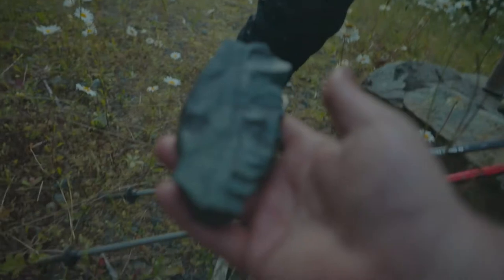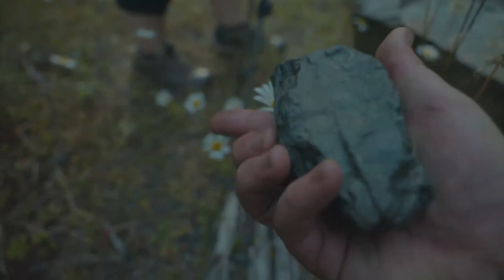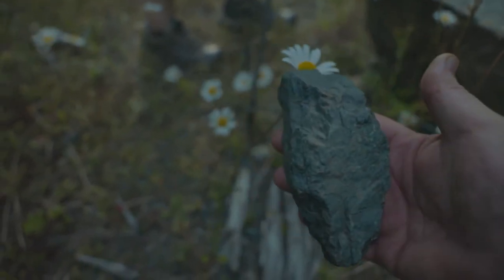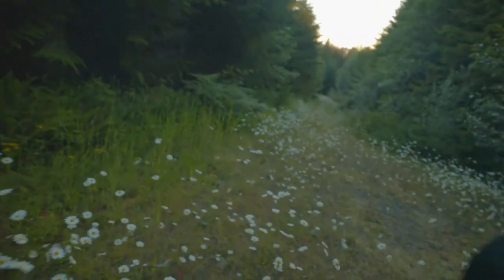What's up with this rock? Rock thing. Doing rock things. Okay. Some Leverite.